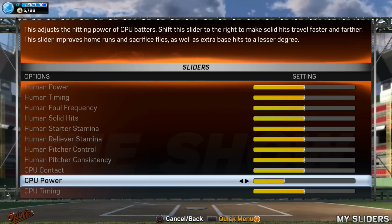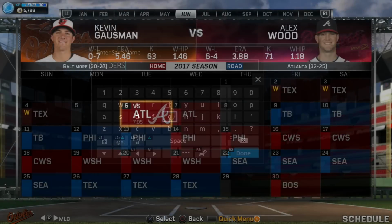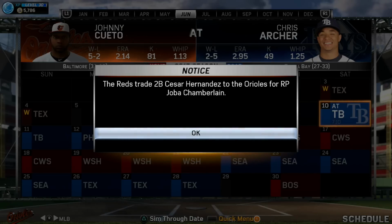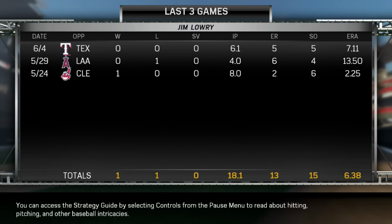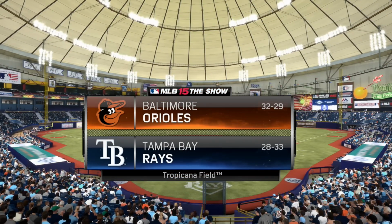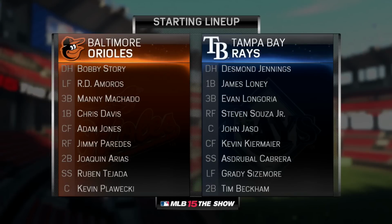It is Straight Outta Boston here, and today I'm back for episode number 27 of my Road to the Show series here on MLB 15 The Show with my starting pitcher, Jim Lowry for the Baltimore Orioles. So you can see, I decided to adjust the sliders in this to lower the CPU power by just 2 ticks. Hopefully that will help combat some of the home run issues that Jim has had throughout his entire MLB career now, it seems like. But we'll see how it affects him in his upcoming starts.